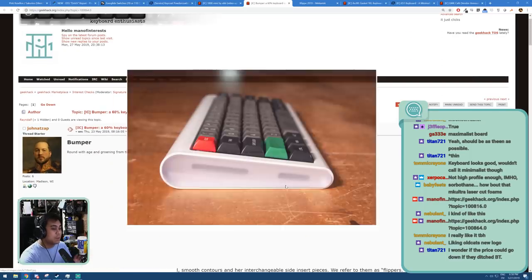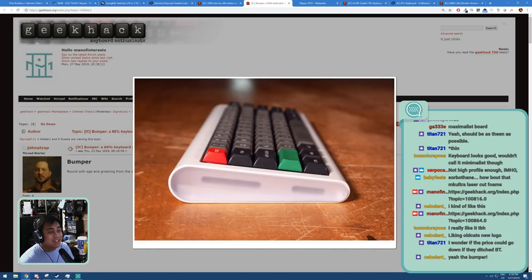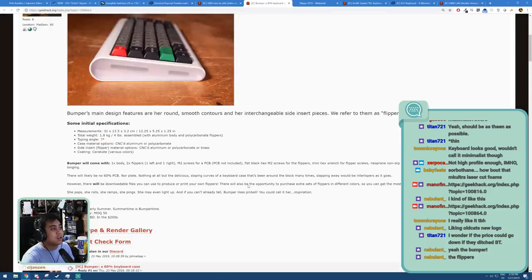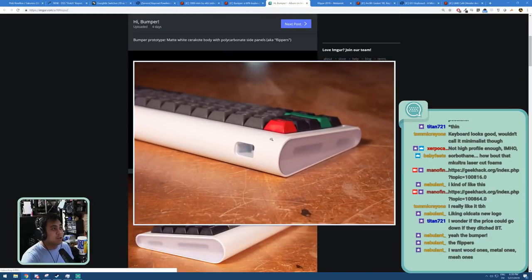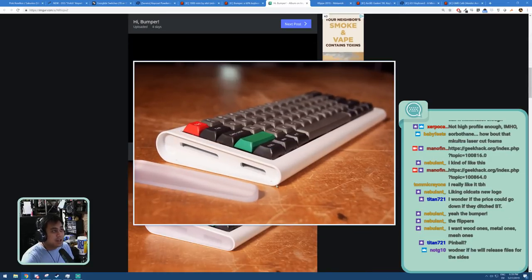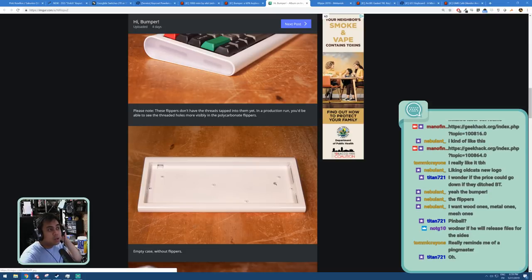I think the first picture already kind of gives you what this case is about. Those curves, those sides, the bumper, the front and back really remind me of an older IBM board, right? Having that smooth front, that smooth back, the flippers. It has a lot going on, and I think a lot of people are going to be looking forward to this. That's a pretty recessed USB hole, interchangeable flippers on the side, two little tiny screws. Very, very nice. It is a tray mount. I'm hoping that we can get these made without the center posts.